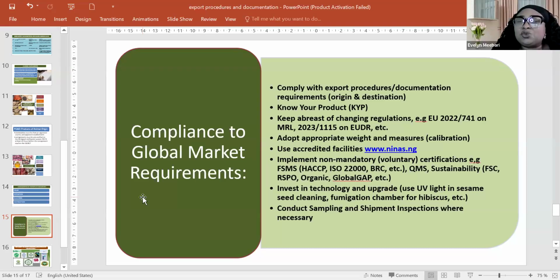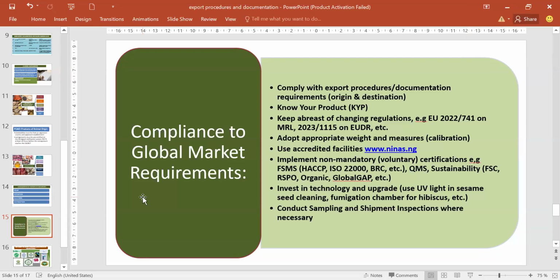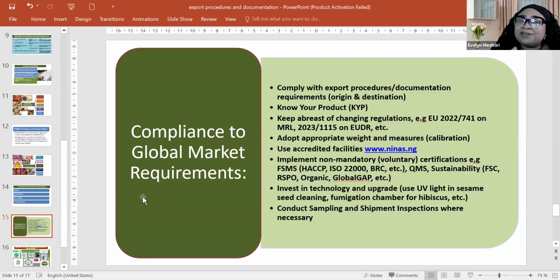Adopt appropriate weight and measure calibration, use accredited facilities, implement non-mandatory certifications. We always say this in NEPC, that there are some certifications that are not mandatory, but they are essential for your product, and they give your product an edge. They give your product a premium in the international market. And that is why the council over the years has been assisting registered exporters to obtain some of these certifications free of charge, fully paid for by the Nigerian Export Promotion Council. You have the HACCP, you have ISO, you have FDA, there are many, not all in here.